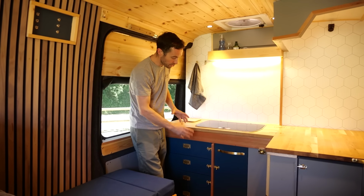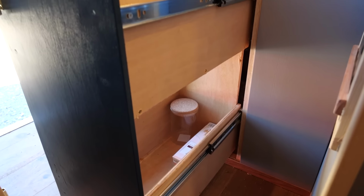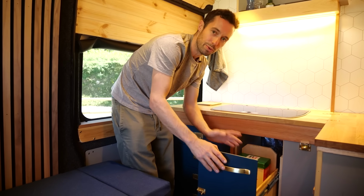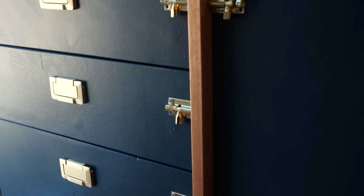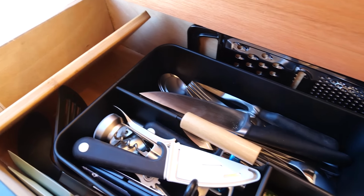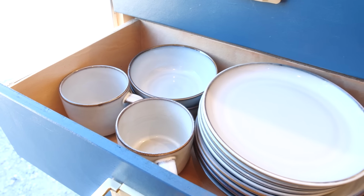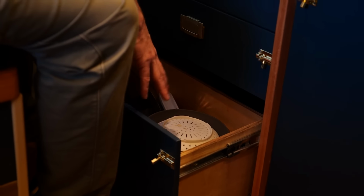Within the kitchen, we've got a bunch of storage. I've got one large storage drawer, which pulls out. This gives us a lot of space to store dried food goods, rice, pasta, or whatever else we want to store for cooking. To the left, we have slightly shorter drawers because behind here, I've got a water tank. And in these drawers, we've got cutlery, knives, forks. In the second one, we've got plates and cups and bowls. In the third one, we've got bowls, plates, and in the bottom one, we've got frying pan, saucepan, and strainer.